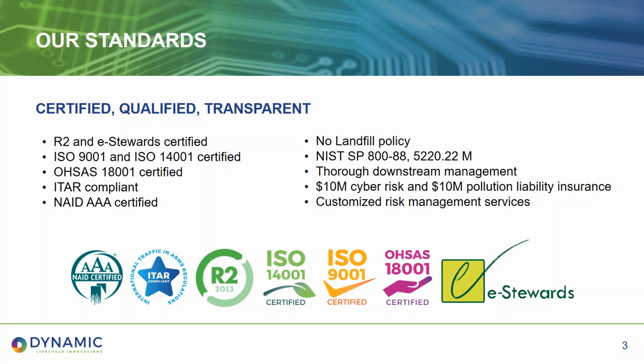Additionally, the ISO certifications really focus on environmental management systems and quality management systems. So really making sure that we're handling the material the right way, that materials are not just getting dumped, and really keeping the environment first and foremost in mind there. Additionally, the OSHAS certification is really occupational health and safety, making sure everybody's going home safe at the end of the day and people aren't getting hurt.